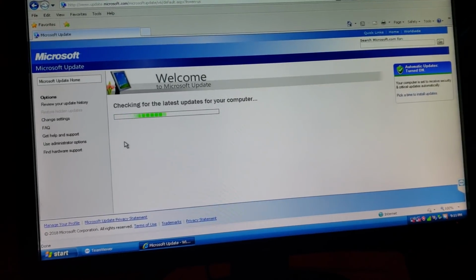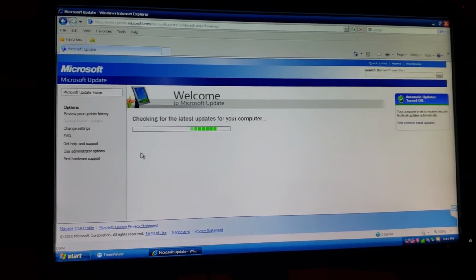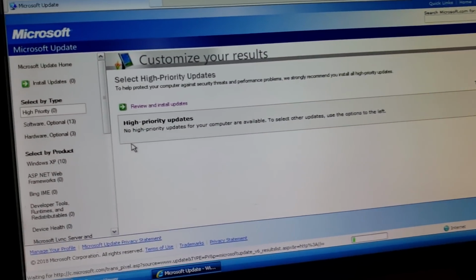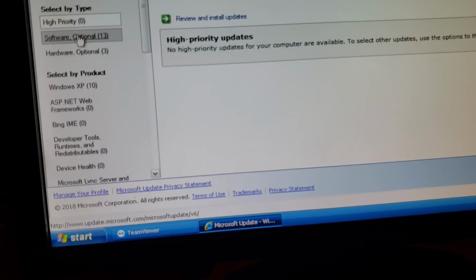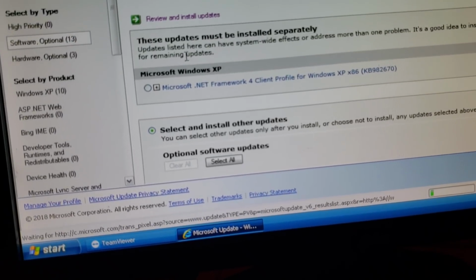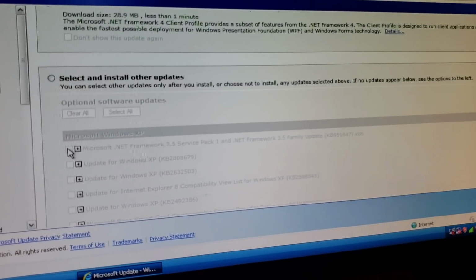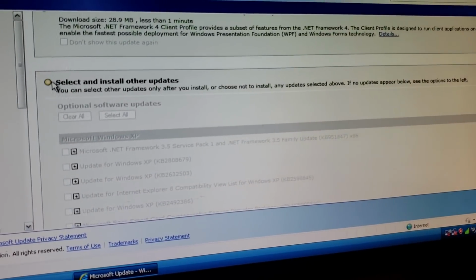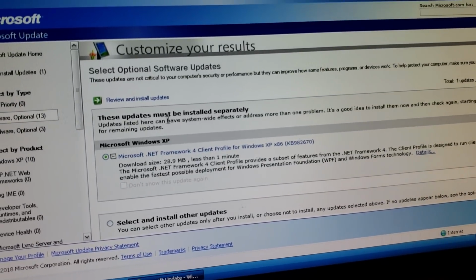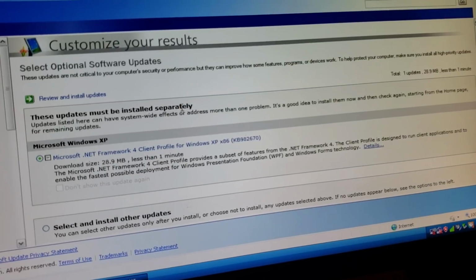Okay, so what happened while I was gone? Not much. We've just been installing updates. Can I see? It's good. It's software. .NET, crap work. .NET installed separately. Dude, Fox, you can't install that first. You can only install it separately. Yeah, because it says this update must be installed separately.